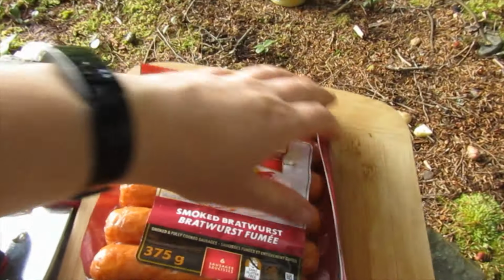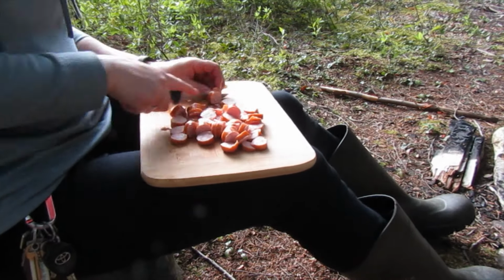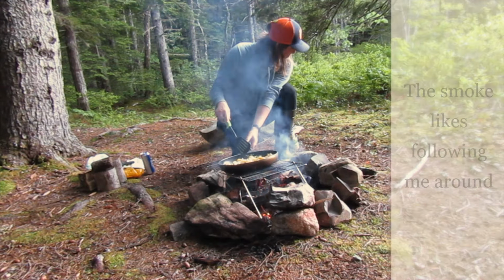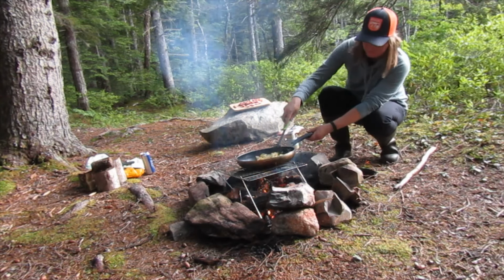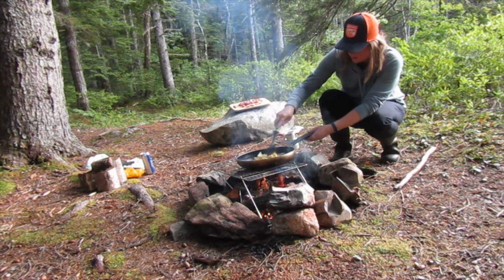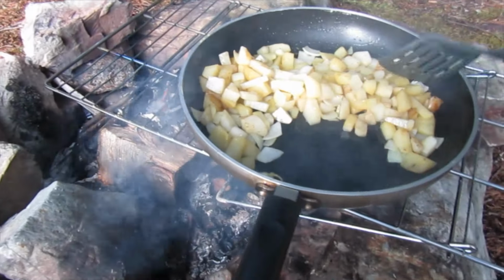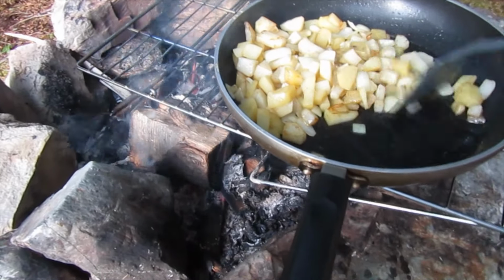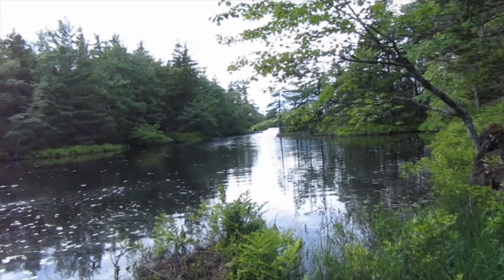Anyway, while we're waiting for the potatoes to cook, we're gonna slice up some sausages. We're getting there. I want the potatoes to be a little more done than that because they're still kind of hard. Time check, 7:21. I think I got here a little before 6, so.